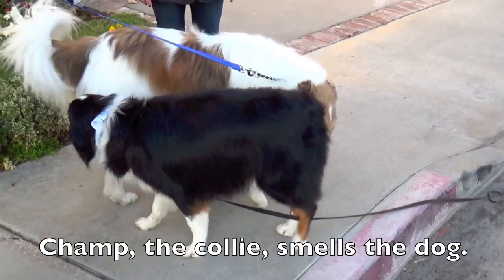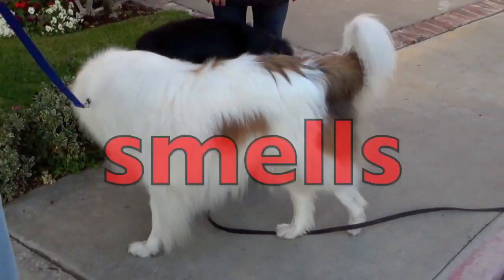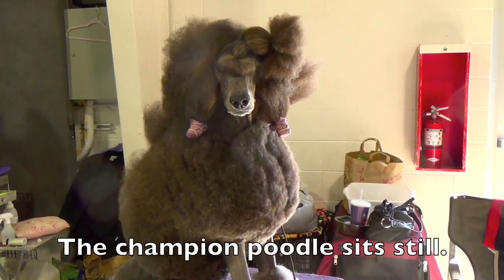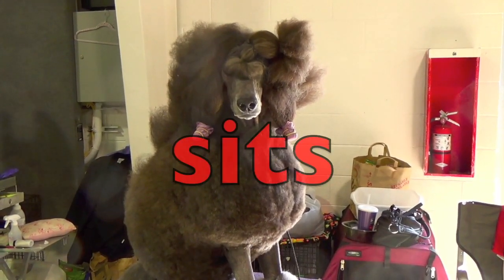Champ, the collie, smells the dog. What is the action verb? Smells. The champion poodle sits still. What is the action verb? Sits.